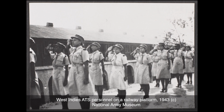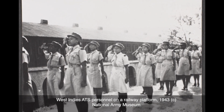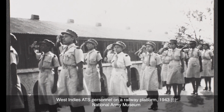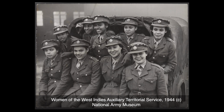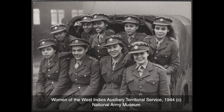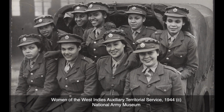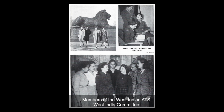ATS women in general were not treated the same as men. They received less pay than male soldiers and were subjected to derogatory comments. But black women from the West Indies had to overcome the additional challenge of institutional prejudice. They were initially rejected as recruits by the War Office because of their race, and later faced the prejudiced argument that they would find it difficult to adapt to the climate and culture of Britain. But the growing demand for service personnel and Colonial Office pressure for a non-discriminatory recruitment policy ended this.